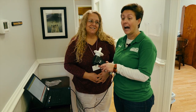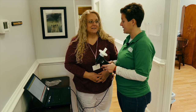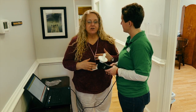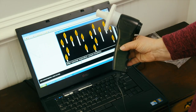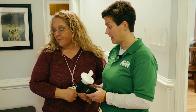So as you can see, I am getting ready to volunteer for a test, and I am here with Tara. What exactly have I signed up for? We're going to do a pulmonary function test. We do this for patients who have a history of asthma, coughing, wheezing, even a little tickle in the throat. We routinely do it to assess breathing issues. Perfect. So let the testing begin.